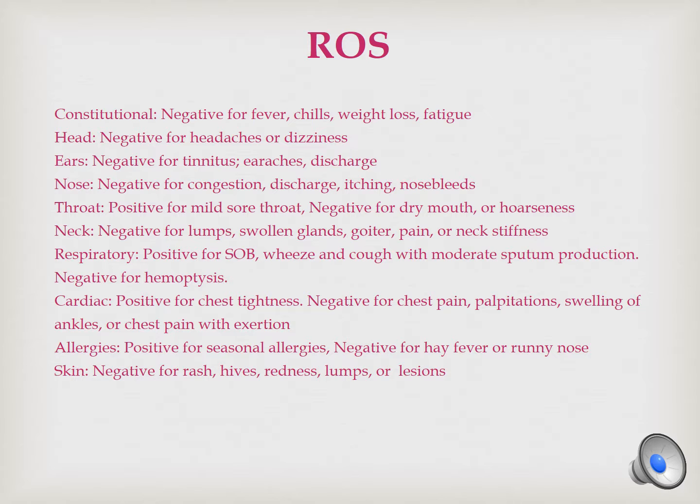His respiratory is positive for shortness of breath, wheeze, cough, with moderate sputum production, but negative for hemoptysis. His cardiac is positive for chest tightness and negative for chest pain, palpitation, swelling of the ankles, or chest pain with exertion. Allergy-wise, he's positive for seasonal allergies, but negative for hay fever or runny nose. His skin is negative for rash, hives, redness, lumps, or lesions.